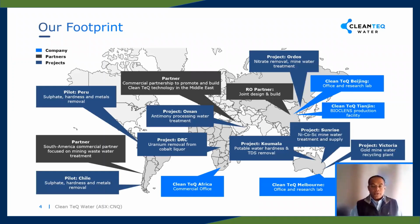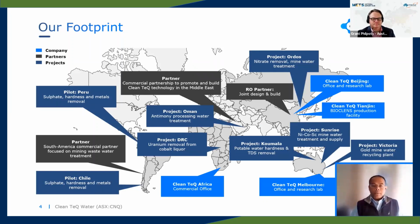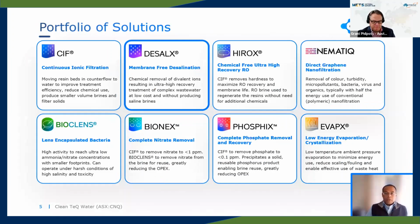We've done a number of projects across the globe, including some pilots for acid mine drainage sulfates in South America. We have a number of technologies in our portfolio that are very suitable for mine water applications. Today, I'll be focusing on our DESALX technology, which is a membrane-free desalination process that is suited for sulfate removal, hardness, and acid mine drainage.